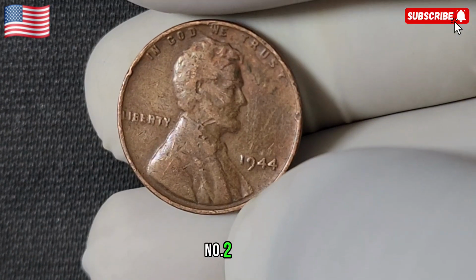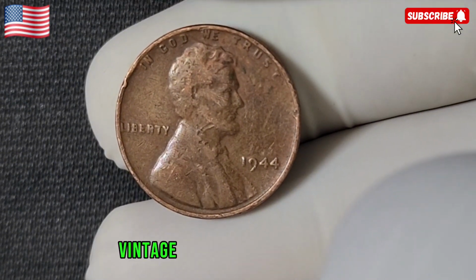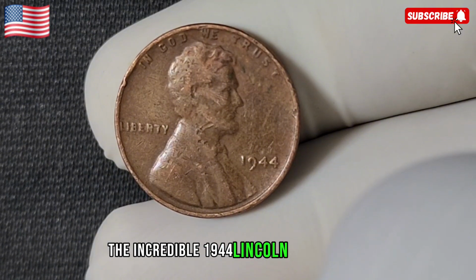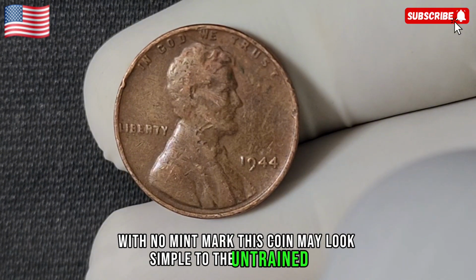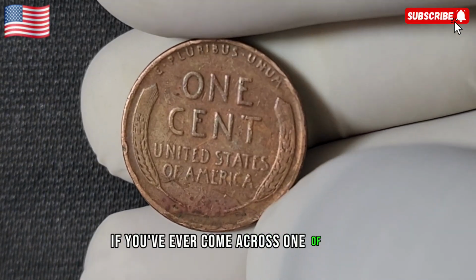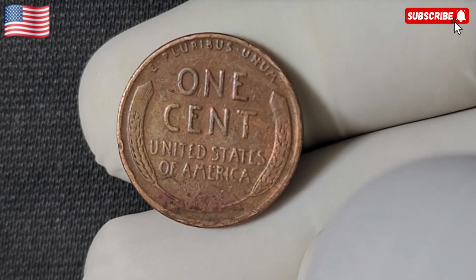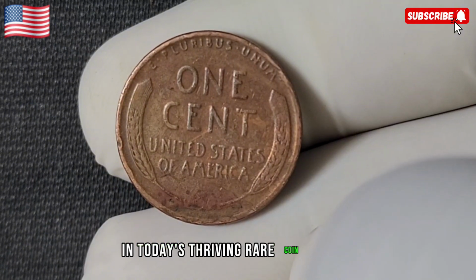Number 2. Today, we're taking you deep into the story of one of the most sought-after vintage pennies in American coinage, the incredible 1944 Lincoln Wheat penny with no mint mark. This coin may look simple to the untrained eye, but it holds tremendous value for collectors and investors alike. If you've ever come across one of these copper classics in excellent condition, you might be holding a rare gem with the potential to bring in tens of thousands of dollars in today's thriving rare coin market.